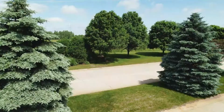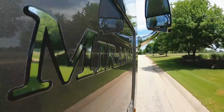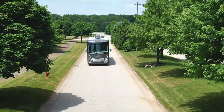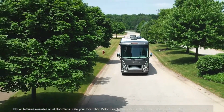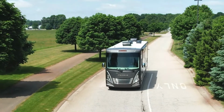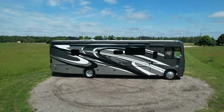All right, so this is built on a Ford F53 chassis powering your Miramar. You're going to get a 7.3-liter V8. You have 335 horse. You have 468 pound-feet of torque. You have a 6-speed transmission that is going to help wind this baby out. So go ahead, put the hammer down. 80 gallons of gas on this. We'll show you where to fill up when we head outside.